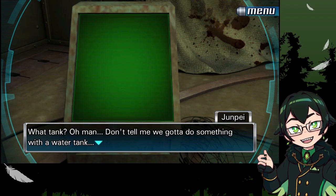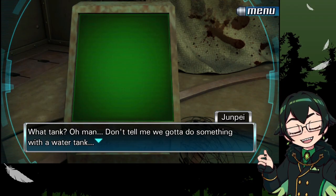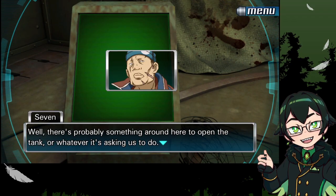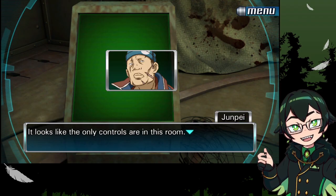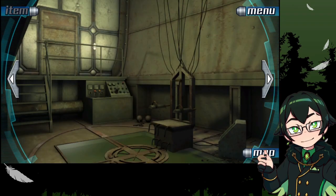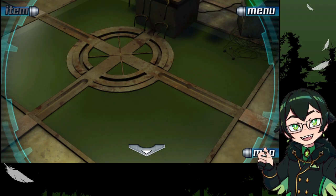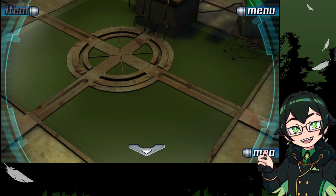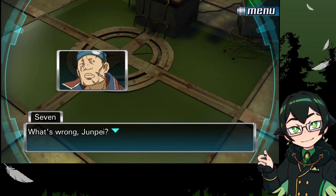What tank? Oh man, don't tell me we gotta do something with a water tank. I hate water tanks. Well, there's probably something around here to open the tank or whatever it's asking us to do. It looks like the only controls are in this room. Alright. Yeah, is this the disposal? Like, does it just execute people in the chair and then just opens up a hole in the floor and throws their body in? I feel like that's what this setup is.